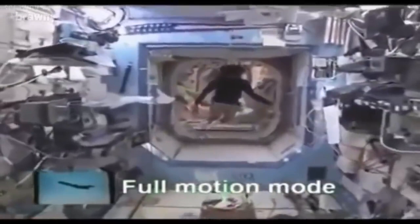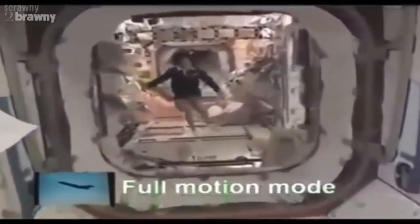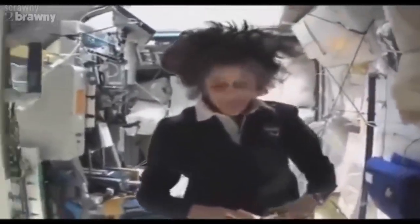In full motion mode, you can actually hear the sound of the jet engines, the engines of the airplane. In every single scene of full motion mode, in every segment of the International Space Station, you can hear this loud sound, the sound of jet engines. You could argue that it's the air conditioning system. Check it out. Not even an office air conditioner is that loud. And why is there a loud sound in every segment of the International Space Station?